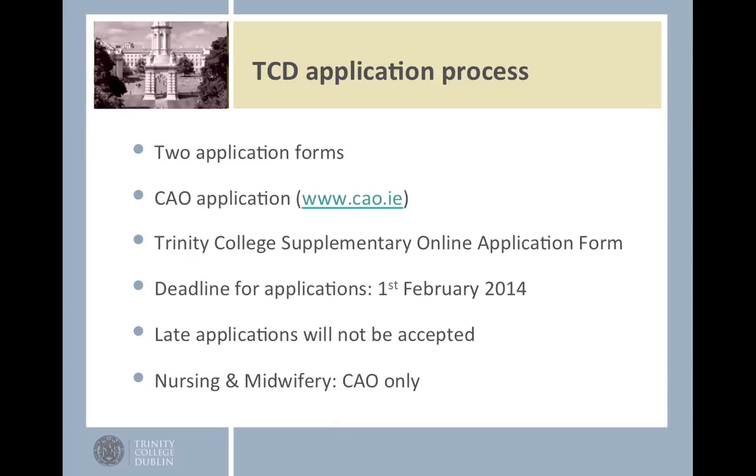So having decided that yes, the time is right, you must make 2 applications to be considered for a mature place in Trinity. We have 2 application forms, the CAO, everyone must apply to the CAO. And we have our Trinity online supplementary application form, and the guidelines booklet that I have handed out to you goes through that form in great detail. So you'll be very well aware of the questions that you will be asked in advance.